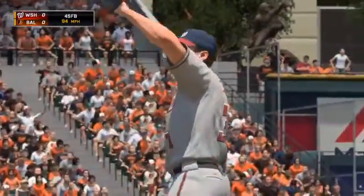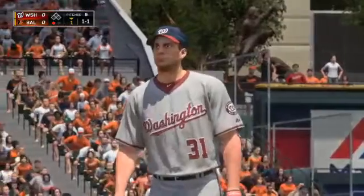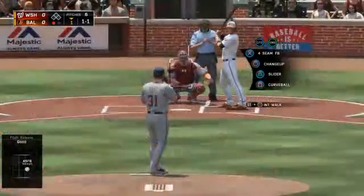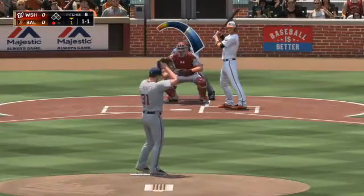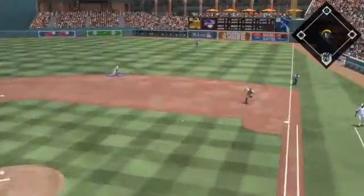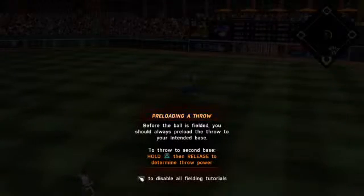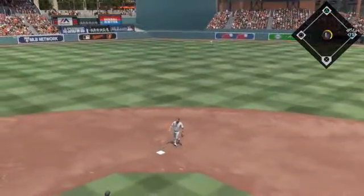And he watches a called strike as this one bears in on him. 1-1. Right back inside with a fastball. This time, he got the call. Bases are empty, 1 man out. Smoke toward the hole. And this will get through into right, and he's aboard with a single.